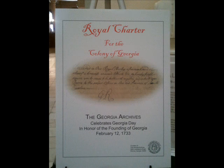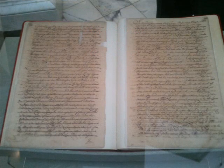My name is Brian Wilson. I'm a reference archivist with the State Archives in Morrow. And this document here is the 1732 Royal Charter, which was sent over with Oglethorpe at the bequest of King George II to establish the colony of Georgia, which was named for him.